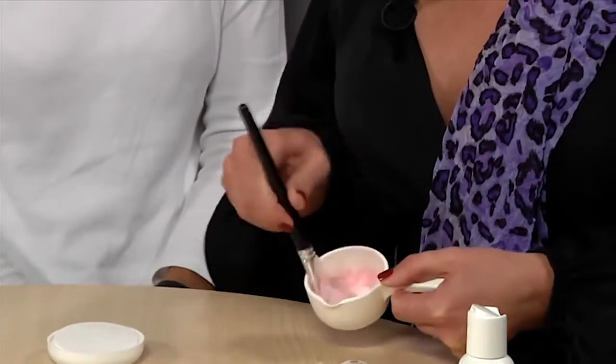It's important to always mix a fresh portion of Forever Biolifting, so really only mix it together just before you want to apply it. For example, don't pre-mix it in the morning if you want to apply it in the evening, because the mixture will go hard and you won't be able to use it. So it has to be mixed together just before you're going to put it on.